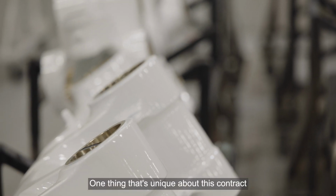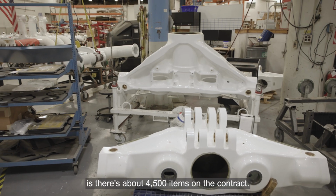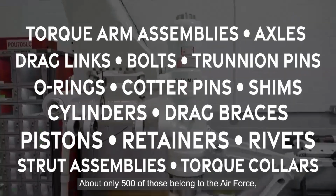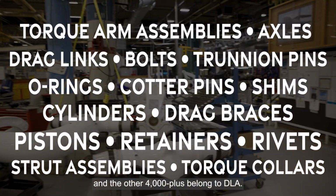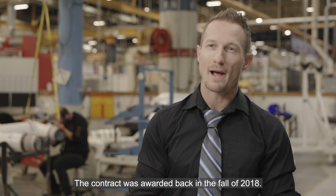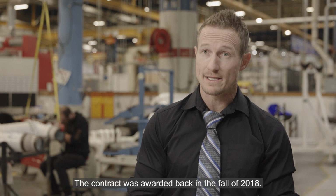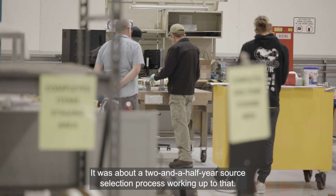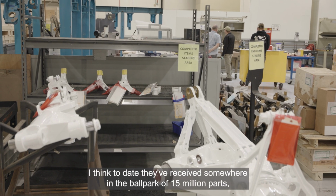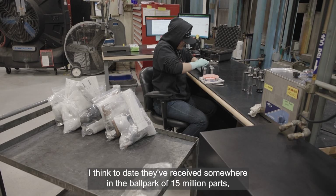One thing that's unique about this contract is there's about 4,500 items on the contract. About only 500 of those belong to the Air Force, and the other 4,000 plus belong to DLA. The contract was awarded back in the fall of 2018. It was about a 2.5-year source selection process working up to that. I think to date, they've received somewhere in the ballpark of 15 million parts.